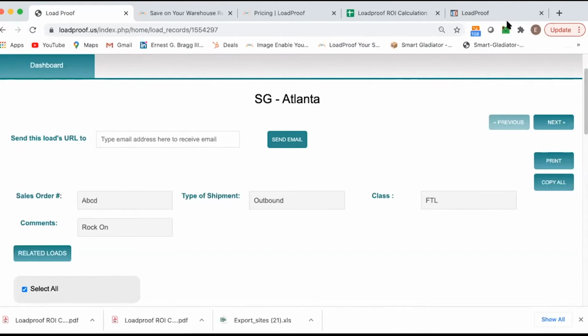And we actually have these LoadProof tablets, which I took the photos on today, which are in a ruggedized case. They have a screen protector. We have lockdown apps so that users can't access other apps like social media, like Twitter, Facebook, and Instagram. So that ensures that the users are staying on the LoadProof app. We also have a lockdown browser so that users can't access other websites like CNN.com or Fox.com. It keeps them on LoadProof.